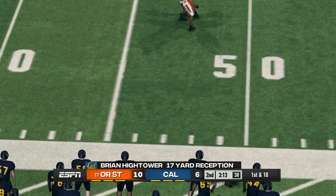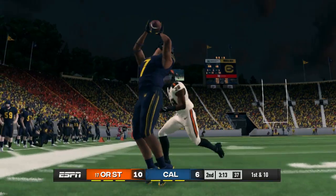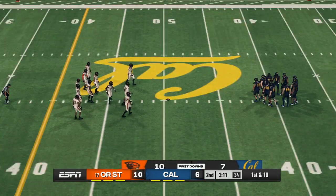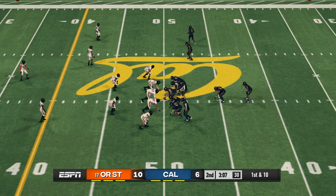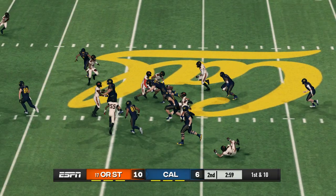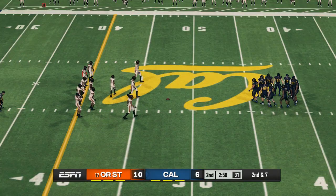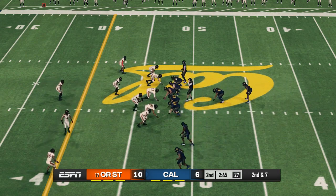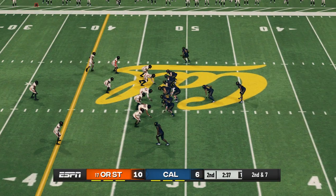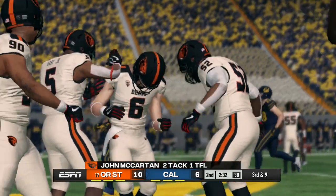Pulls it in, first down, and he's knocked out of bounds. From the 50, first down. And down he goes, right around the 48-yard line. That's good for a gain of 2 yards. That'll make it second and seven. Right around the 50. That's a loss of 2 yards on the play. That'll make it 39.